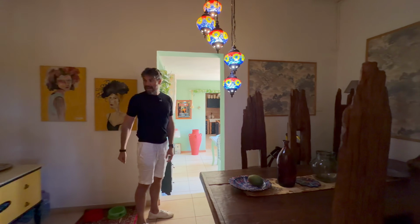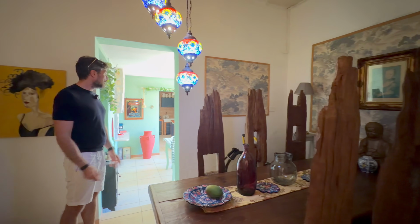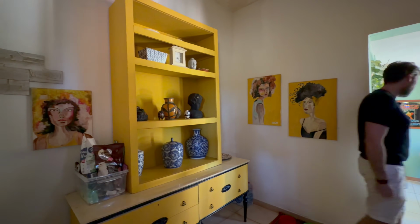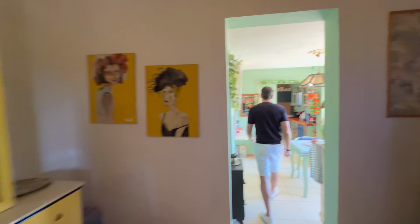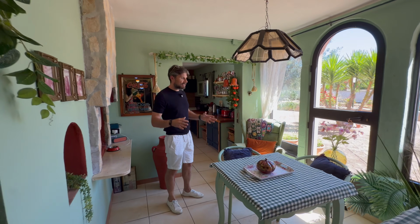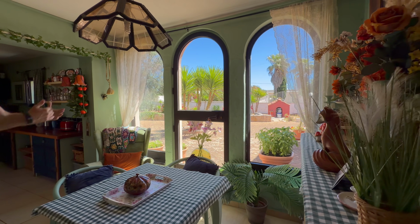Here we've got a bit of a dining room. This is actually just off of the kitchen, so you've got an option to use this as a dining room, a good amount of space in here. And it leads you through to yet another area where, when you're not dining with friends and you just need a smaller table to eat at, it's lovely to have this much light coming in.